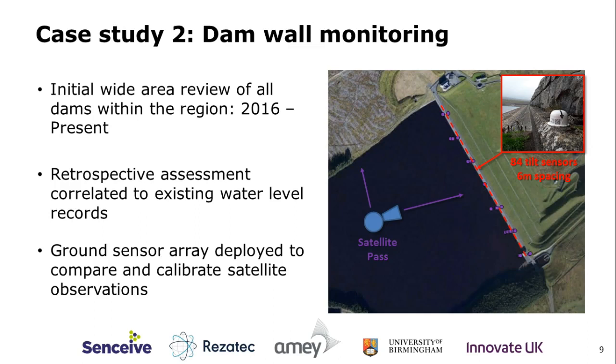This is a reservoir with a dam wall, an earth wall with a stone lining to it. Northumbria Water, who are the owner of this dam, wanted to know what happens as the water charges and discharges in the reservoir, what's happening to their dam wall? They do a walkover once a year, and they have a surveyor traipsing up and down. It's very windy. The wind gets up to about 70 miles an hour there. It's out of the way. It's in the middle of nowhere on the Scottish border.